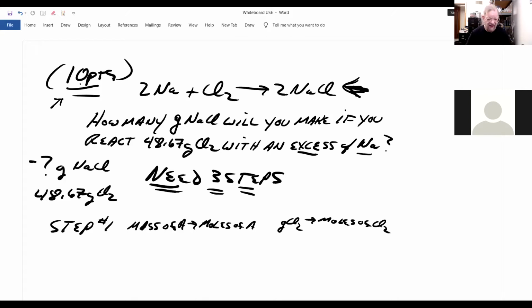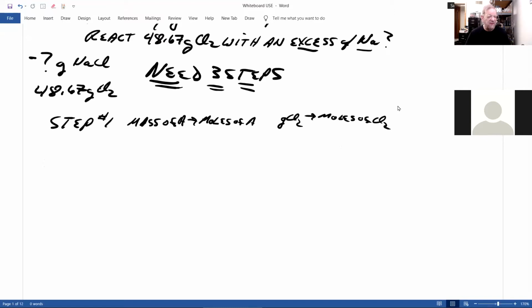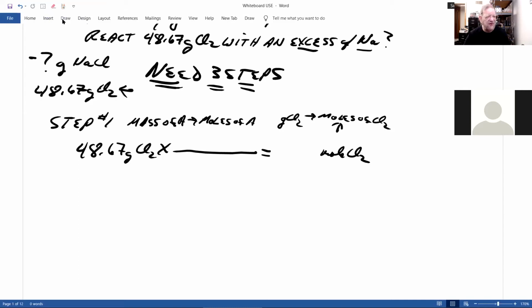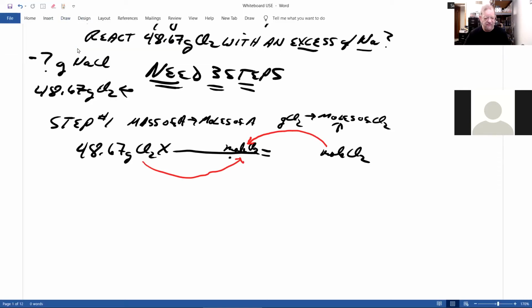And therefore, how do you do that? You say, well, I only have this, so I better start with that. If I had some ratio, what would I want my answer to be? Moles of chlorine. And now it's time to use your good friend, unit analysis. Whatever you're trying to get to goes on top of this ratio. Whatever you're trying to get rid of goes underneath. And where do I get these numbers?